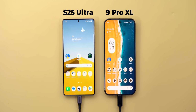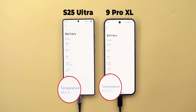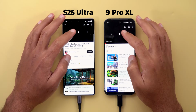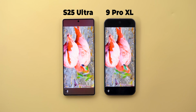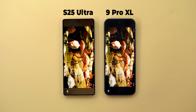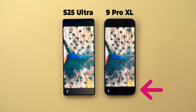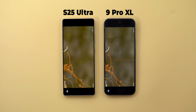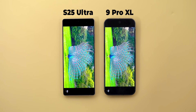Now let's begin the test, and the initial temperature of each device from left to right are 28.4 and 27.3 degrees Celsius. I will start the test by playing the same YouTube video for 1 hour and set both to the same 2160p resolution. It's also worth noting that the S25 Ultra didn't allow me to zoom to fill, while the ambient mode wasn't working on the 9 Pro XL, so I kept both videos at the default size and turned off the ambient mode on the S25 Ultra to match the Pixel, so let's see what's gonna happen after 1 hour.